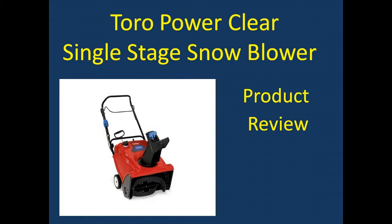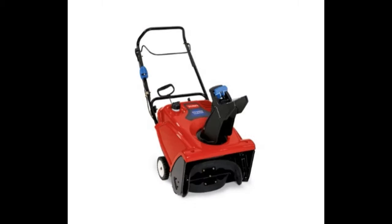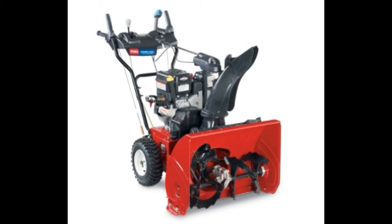Hello, this is a review of a Toro Power Clear single stage snowblower. More specifically, a comparison between a single stage and a two stage. This one here is the one I'm using, single stage, and this is the two stage. That one comes with larger rear wheels than the one that I'm using.